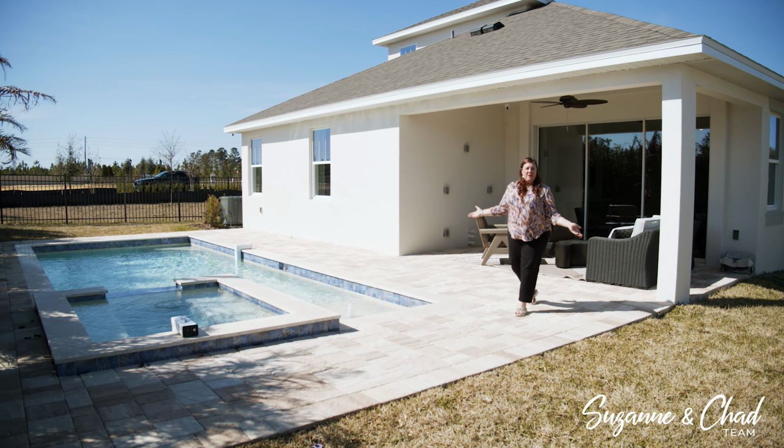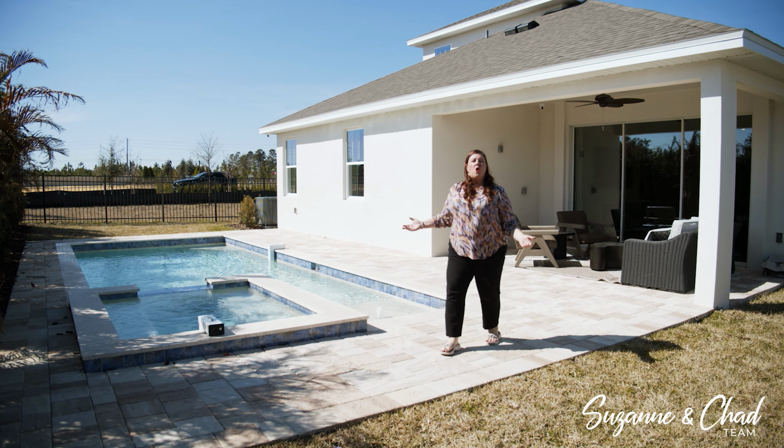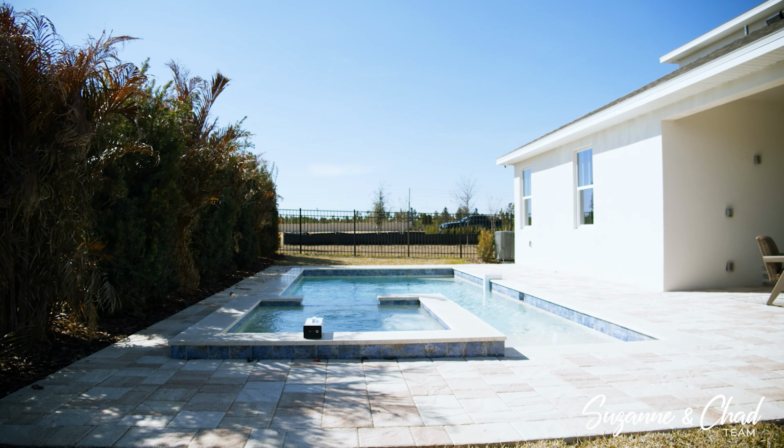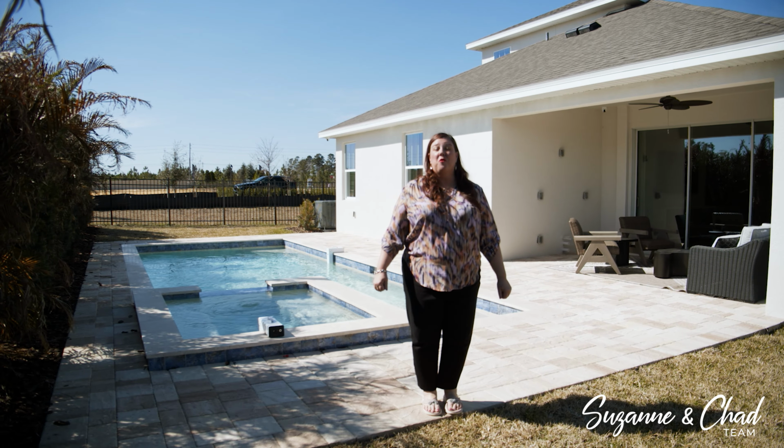One of the options you have here on the luxury models is you can build your own pool and spa. So this is beautiful for relaxation and just for a dip after getting home from work. Perfect for a Florida summer day.